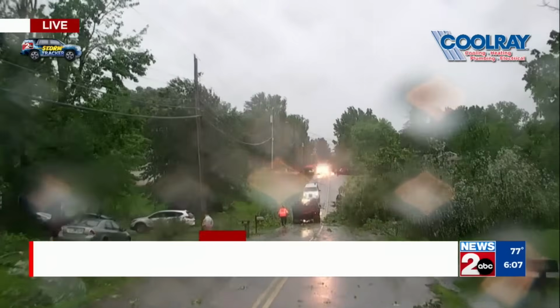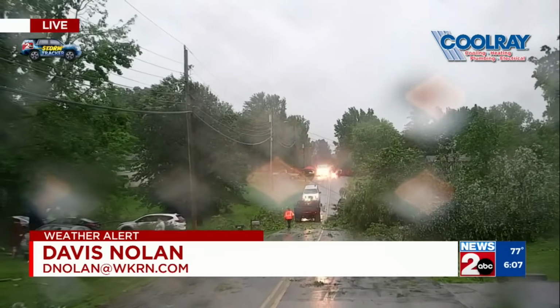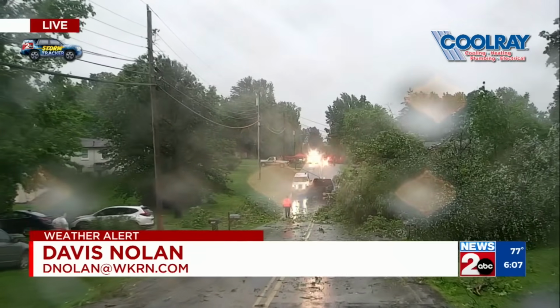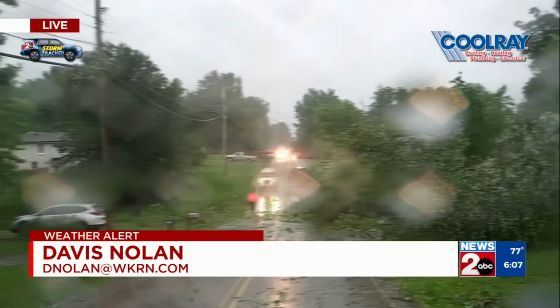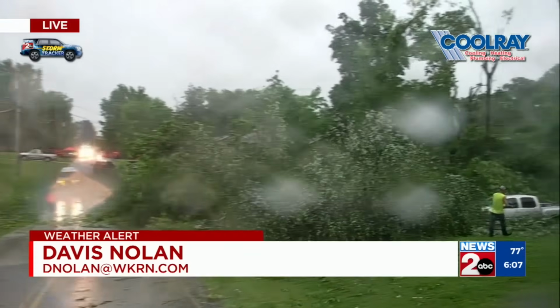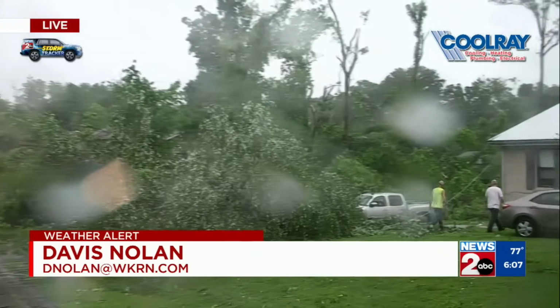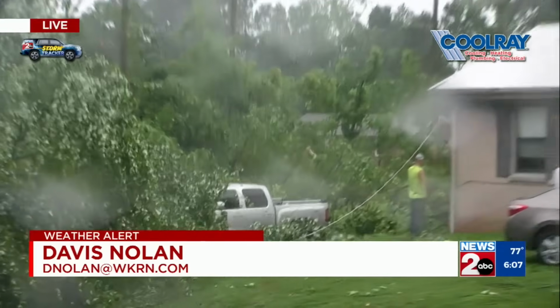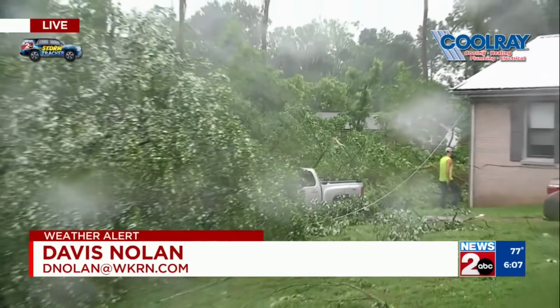Yeah, we've gotten to the Sango area. This is East Regent Drive, and we're trying to get to East Regent and Prince Drive, and you can see a large tree down here. And of course, we're just getting here, so we're just starting to see what we can find here in the Clarksville area. There's some power lines down from the corner of that house, as you can see, that tree brought down there. And again, we're in the Sango area.